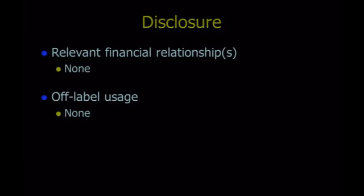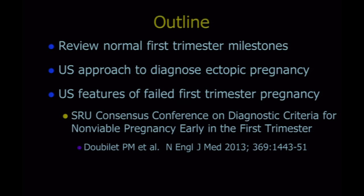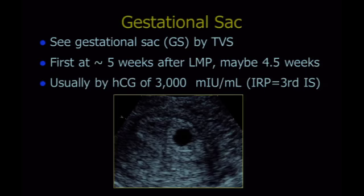So today we're going to review normal first trimester pregnancy milestones. We'll talk about an approach to how to diagnose ectopic pregnancy and then review ultrasound features of failed first trimester pregnancy. And for those failed pregnancy criteria, we'll talk mainly about the SRU Consensus Conference on diagnostic criteria for non-viable pregnancy early in the first trimester that was published in the New England Journal in 2013.